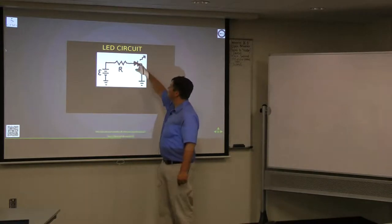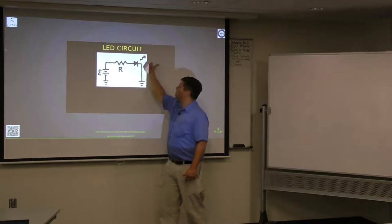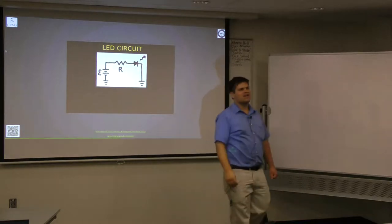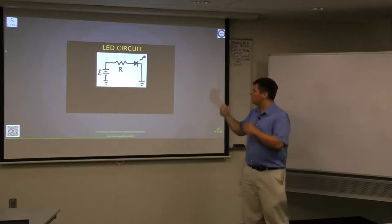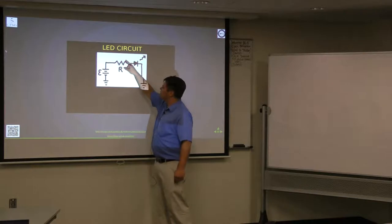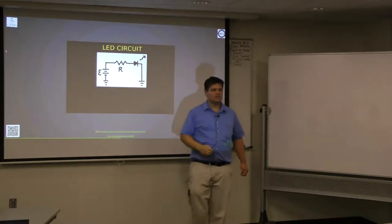So this is a symbol for a diode, and it tells us current can flow that way, not that way. And this little squiggly arrow there tells us this is not any diode, this is a light emitting diode, that when I put current through it, it'll emit light. All right, so what this resistor does is it makes sure that too much current doesn't flow through the diode.